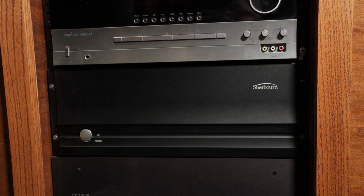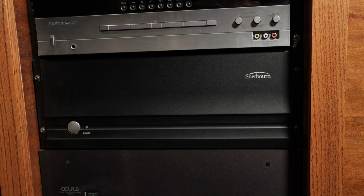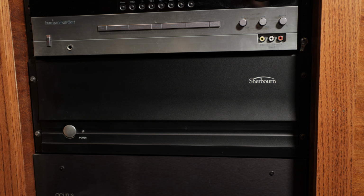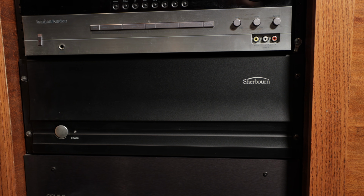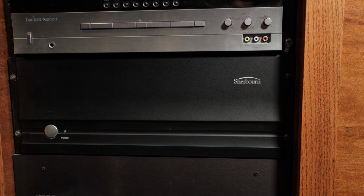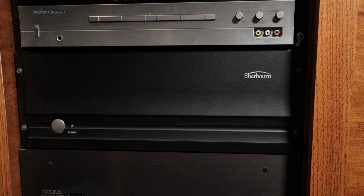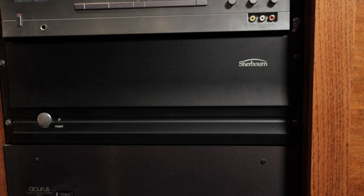So here's a nice old school Sherbourn amplifier. This is a 16 channel amplifier. Produces about 45 watts per channel. So he's got each one of those channels, or each pair, bridged. So he's running about 90 watts to his height speakers and the rest of the surrounds.